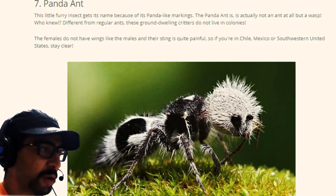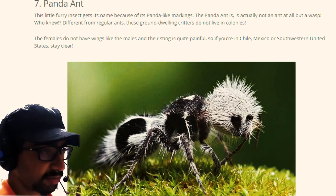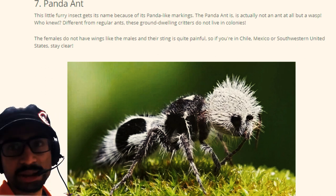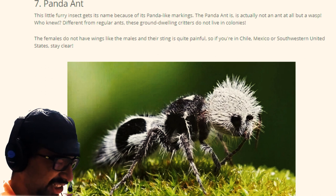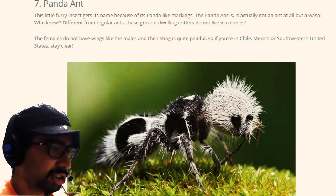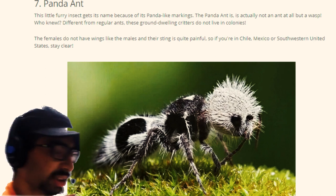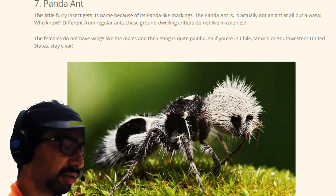Oh my god. I'm gonna throw up seeing this. Oh, I can't see this. Looks like porcupine with all those spine-like things. But the black and white color, it represents the panda one.